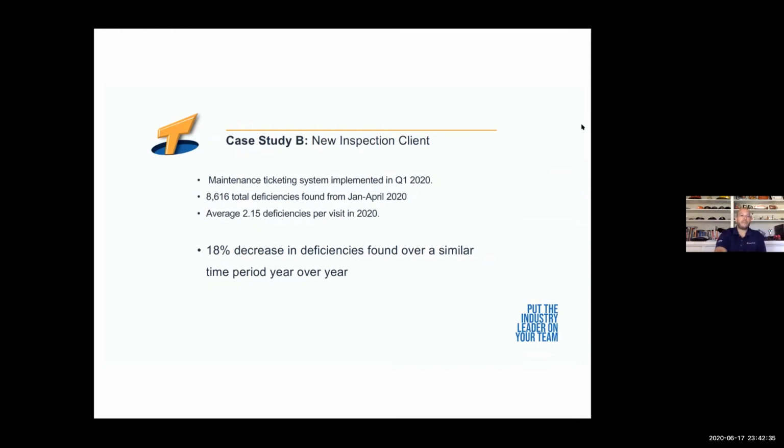Fast forward to 2020, they have installed a maintenance ticketing system similar to our first client. And as a result, we were able to bring those deficiencies down to 8,616 deficiencies. And that's over the time period of January to April of 2020. And that's an average of 2.15 deficiencies per visit. So that was an 18% decrease in deficiencies, really over a similar time period year over year.